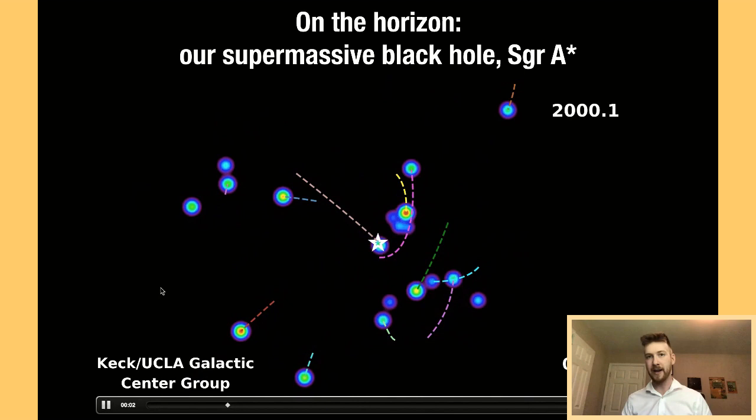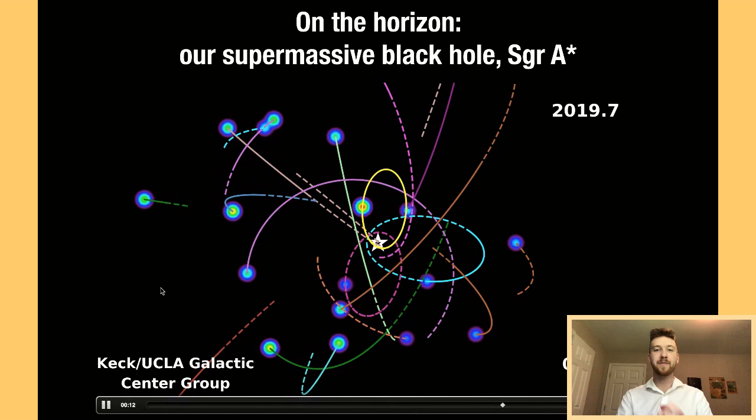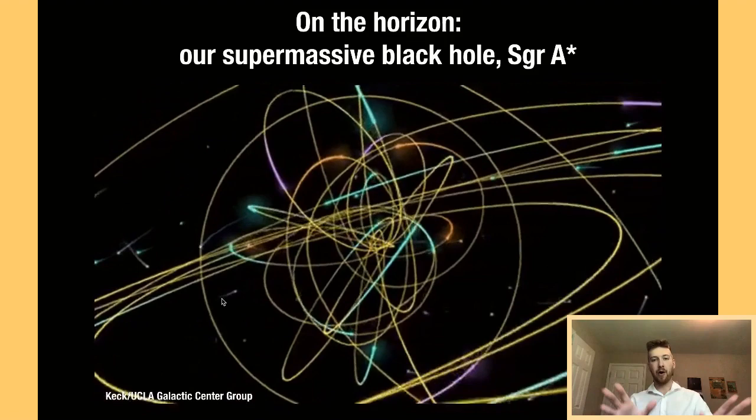Our black hole in the center of our Milky Way is much, much smaller, relatively. It's only millions of times the mass of the sun. And so it's much smaller, but it's still making stars move extremely fast, at small fractions of the speed of light. And we can throw that into other computer simulations and see what the center of the galaxy would look like if we mapped out all of the stellar orbits.